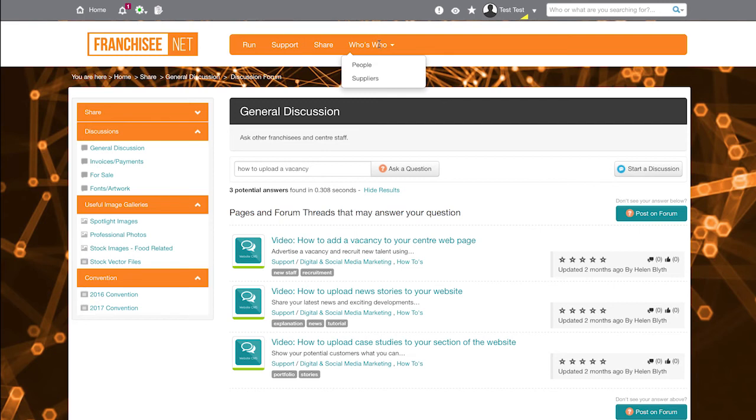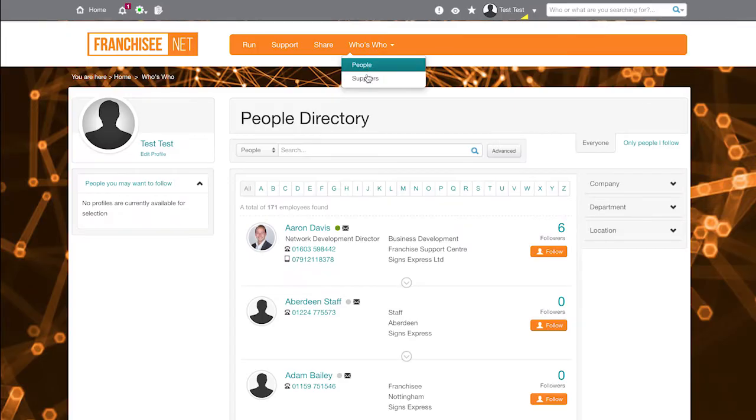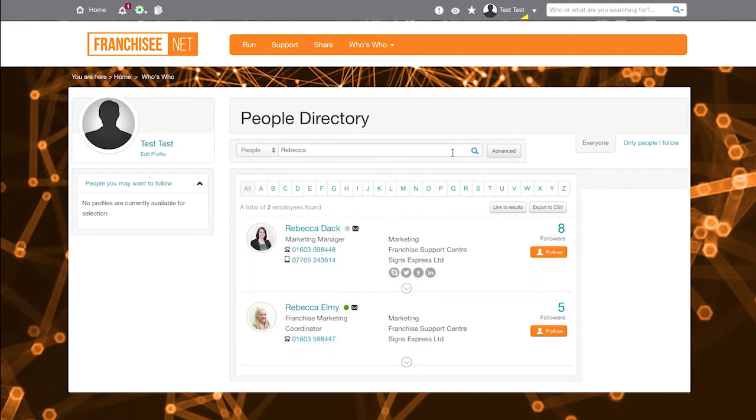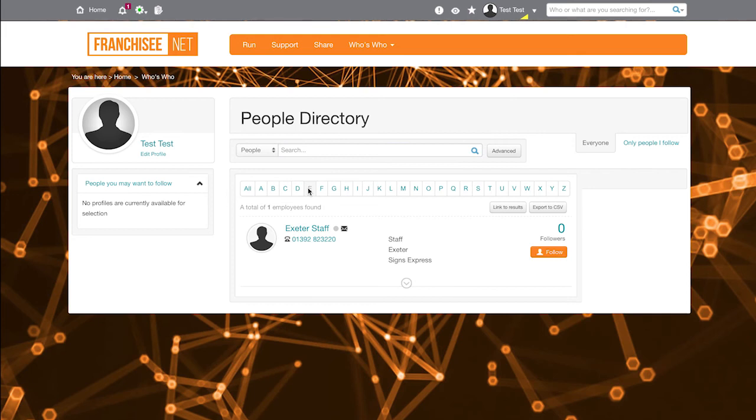Finally, on to Who's Who. As you hover over Who's Who on the top nav, you get two options, People and Suppliers. We will look at People first. If you want to find someone in the Science Express network, this is your place. You can search them in the bar at the top. Alternatively, use the alphabet keys under this. Or, to search only a section of the intranet, use the filters on the right side of the screen.